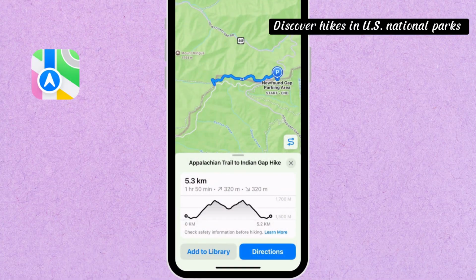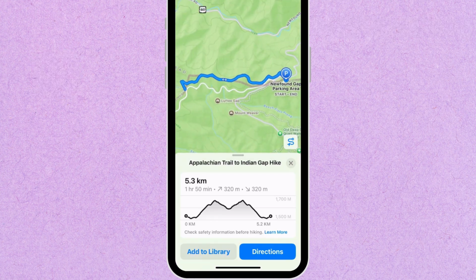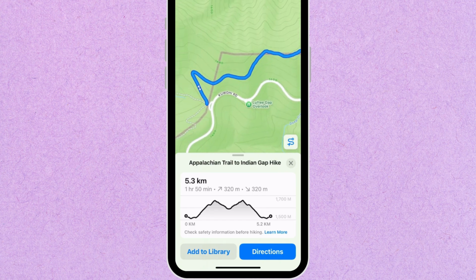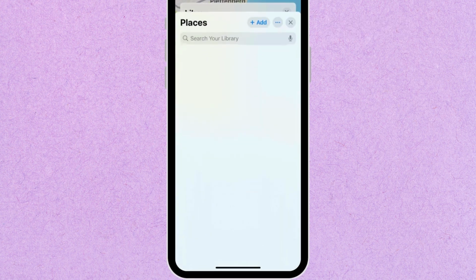Apple Maps now has a trail feature that's similar to All Trails that allows you to plan your hiking routes. At the moment, it unfortunately only supports US national parks, but hopefully in the future they will expand their coverage. The Places library is a new feature that I will definitely be using on my iPhone.